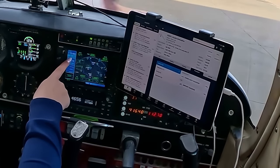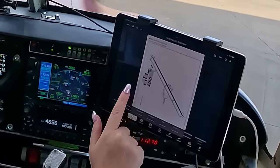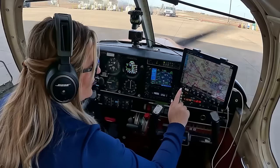Ground is 119.45, tower is 120.3. We'll just stay on ground until we are holding short. And if we're using runway 31, if I am not mistaken, we're gonna taxi via Alpha all the way down. That's really simple, love that.